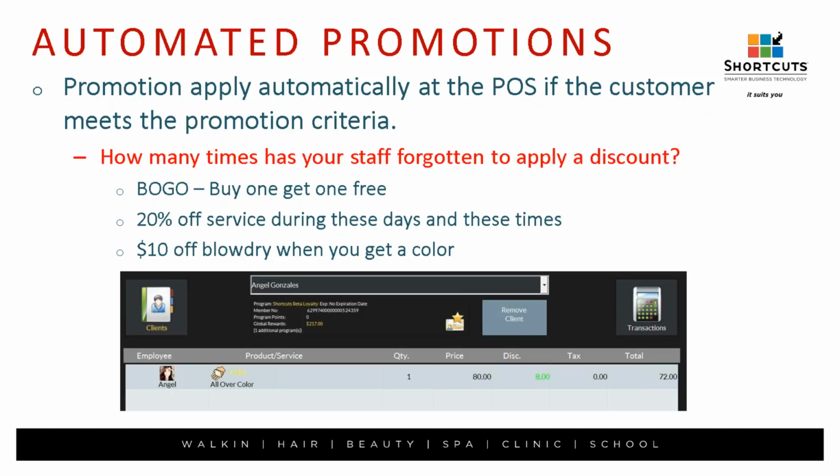Okay, so some of the types of promotions that you can set up are buy one, get one free. Okay, and again, this would happen automatically at the point of sale. You might have 20% off services during these days and these times. So if you have a slow period, Tuesdays and Wednesdays during 1 to 4 p.m., you might want to set up a promotion during that time. $10 off a blow dry when you get a color service.